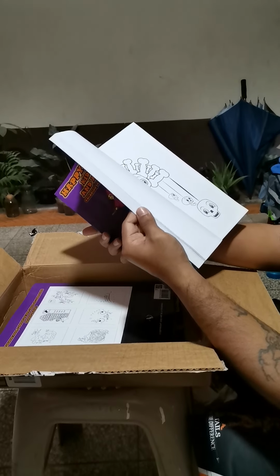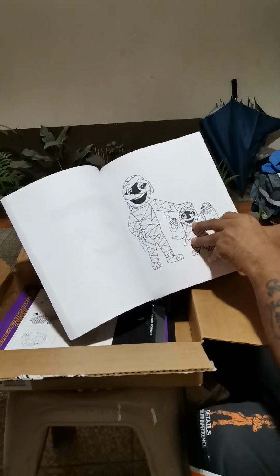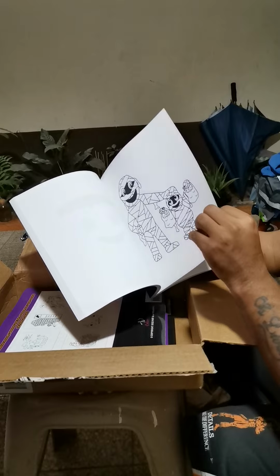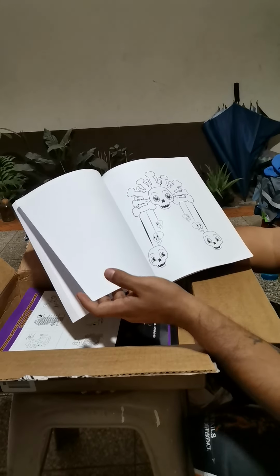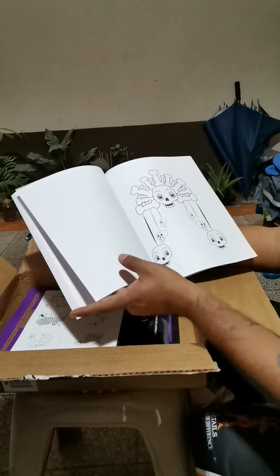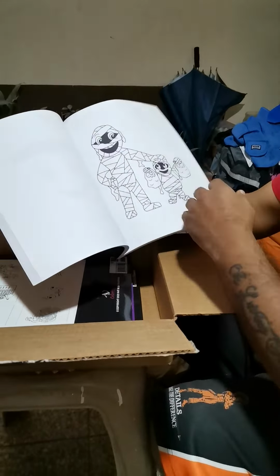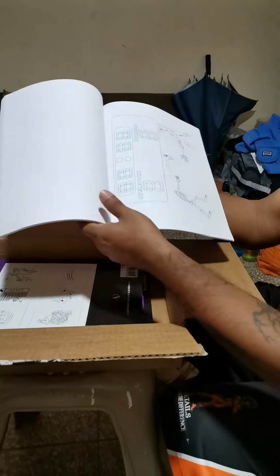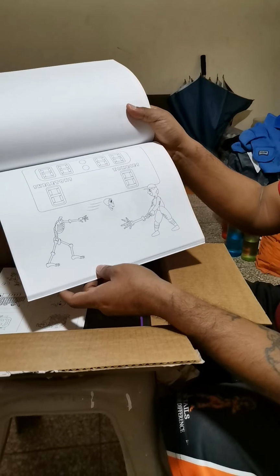So what I like about this book is that it has the coloring page, and then it has... Ooh, and the pages are nice and thick. They're not too thin, not too thick, and if you color it, it's not going to show through on another design. Oh, it's amazing. That's the one I wanted to check. And it turned out really good, too.